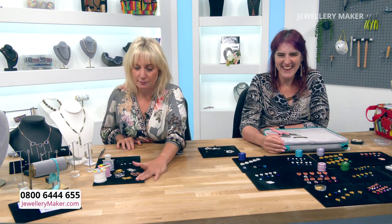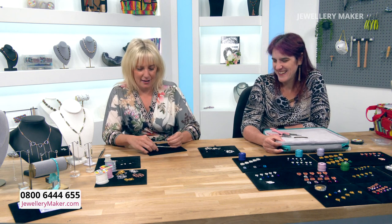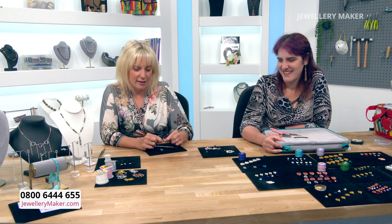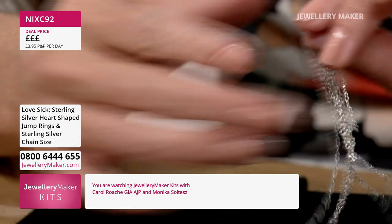Which one are we doing? Heart-shaped chain with three heart-shaped solder jump rings. Three sterling silver heart-shaped solder jump rings. Gorgeous. There they are, one, two, three. These ones are really nice and big. And here's your heart-shaped chain. It's sterling silver. You get a metre of it.